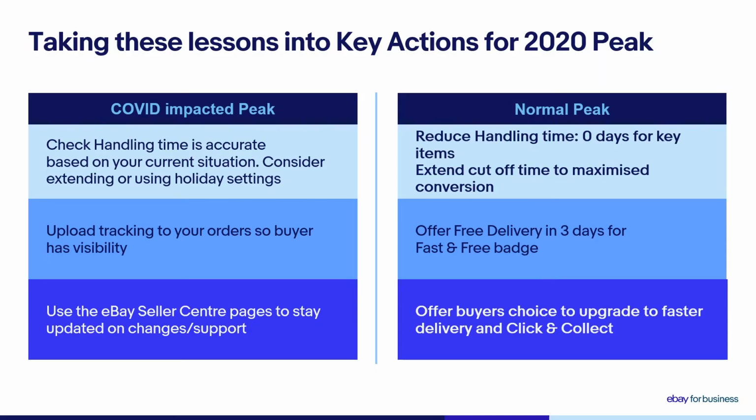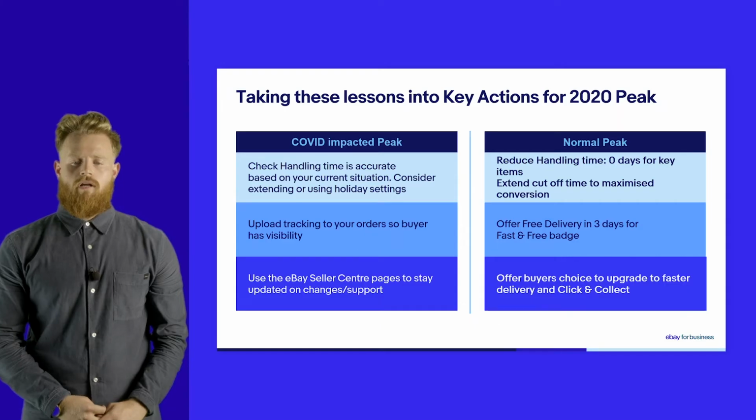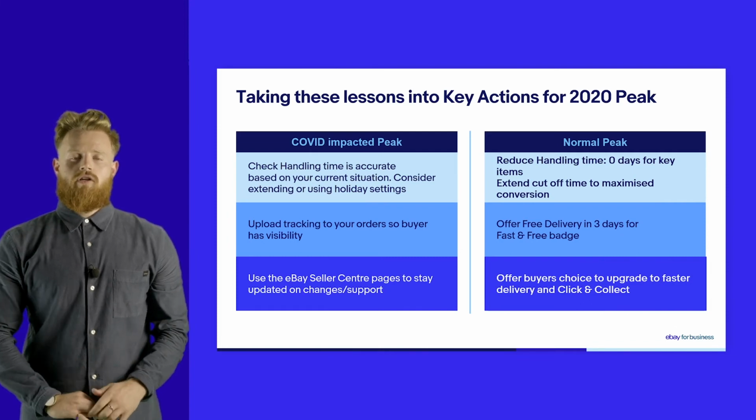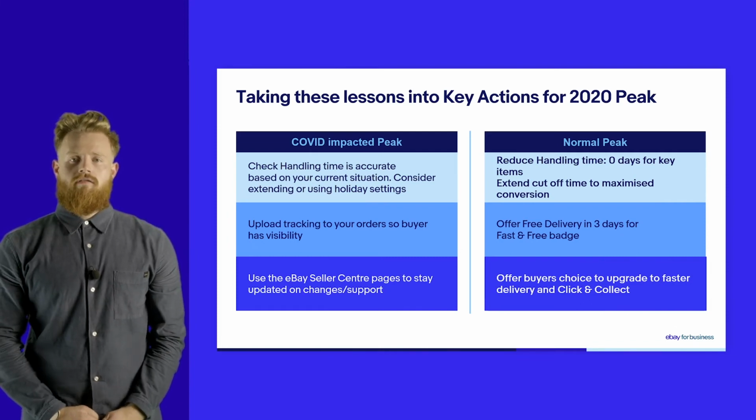Taking everything into consideration, here are the 3 takeaways I want you to take away from today. For a non-impacted peak, check your handle time, make sure it's accurately reflecting what's happening in your operations, and use the holiday option where possible. Upload your tracking to orders so that buyers know exactly where their items are. And finally, use the COVID-19 Seller Centre page for updates and comments from us.